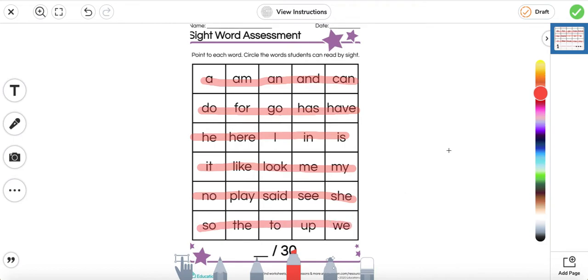Great job. Let's go ahead and read them again. A, am, an, and, can. Do, for, go, has, have. He, here, I, in, is. It, like, look, me, my. No, play, said, see, she. So, the, to, up, we.